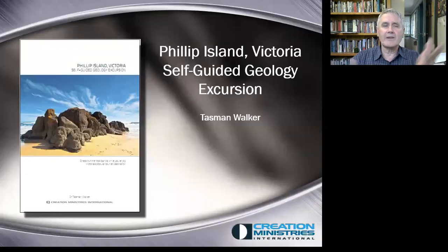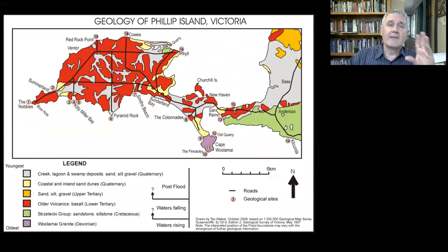Now, I'd like to just go back to this geological excursion guide again and explain a little bit about what's in it and how to use it. Now, of course, the geological map, you're very familiar with that now, and you need to be able to look at it regularly when you're in the field. Look at that geological map, understand what other geologists have seen about it. Of course, they may be right, they may be wrong, but you'll be looking at the rocks in the field, and that will give you a guide as to what is there and what to look out for.